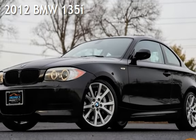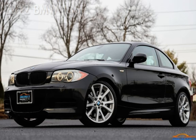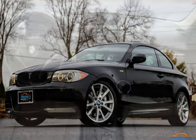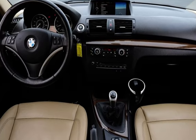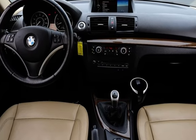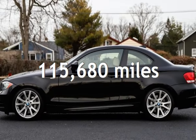Presenting a pre-owned 2012 BMW 135i. This two-door coupe has a 6-cylinder, 3.0-liter i6 engine, with rear-wheel drive, and a 6-speed manual transmission. This BMW has less than 116,000 miles on the odometer.